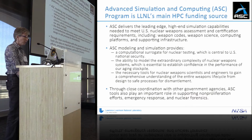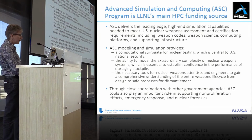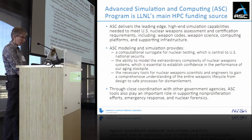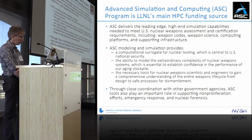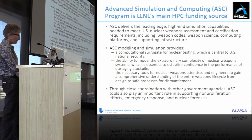The Advanced Simulation and Computing Program, or ASC, is responsible for delivering the simulation capabilities that are needed to meet NNSA's mission to annually assess and certify the nation's weapons stockpile. ASC delivers not just the computational platforms, but the weapons codes and the science behind them. Through modeling and simulation, ASC allows us to use computation as a surrogate for nuclear testing. Our ability to model complex nuclear weapons systems provides us with the confidence to certify the performance of our aging stockpile, as well as gain a comprehensive understanding of the weapons life cycle from design to dismantlement.